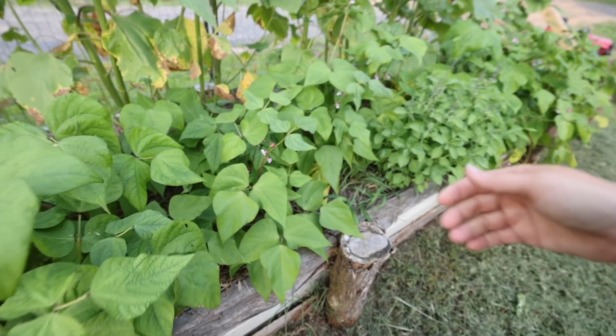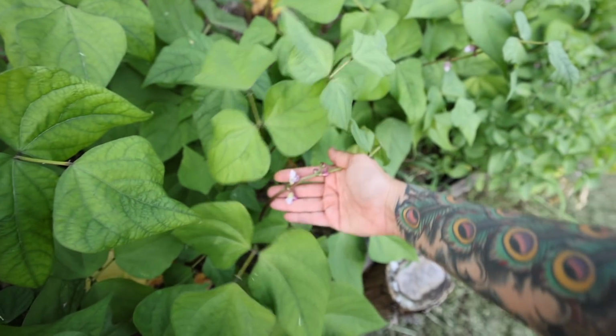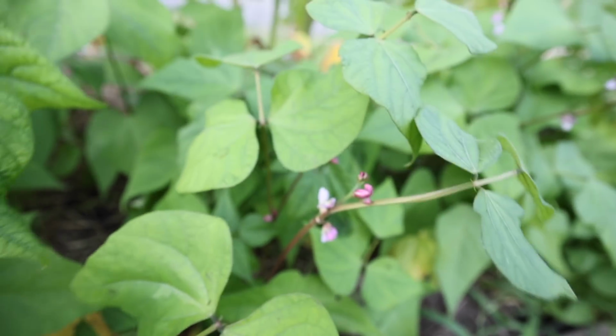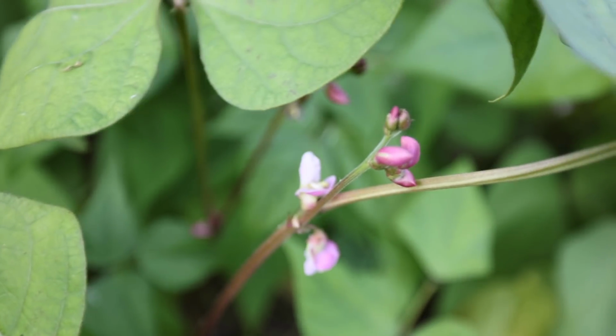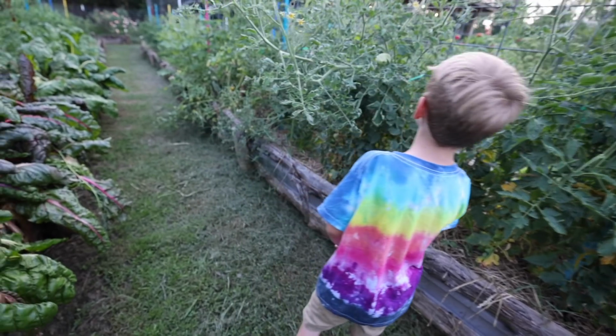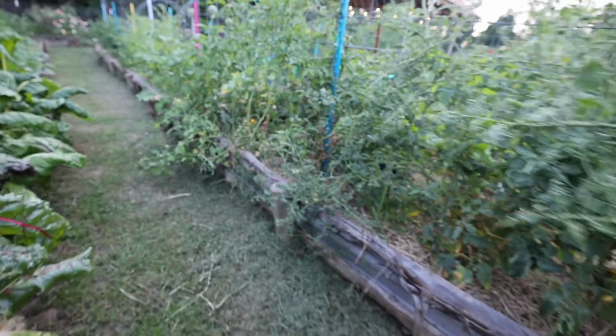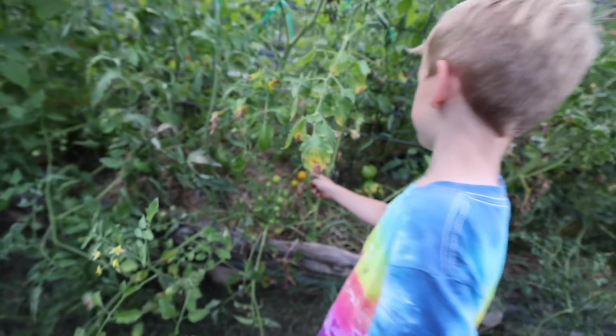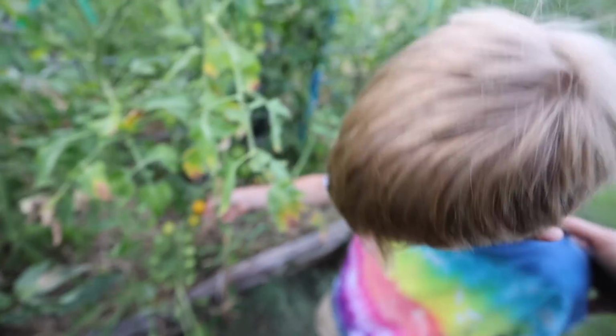Oh, look, my Tanya's pink potted beans are starting to set their blossoms and they have the prettiest pink blossoms. Over here too. They're covered in blossoms, so we'll have lots of pink beans soon. Our tomatoes are looking kind of sickly, but that's okay. We should still get... Oh my goodness! Is this ripe? That one doesn't look like it's quite ripe. Probably soon.